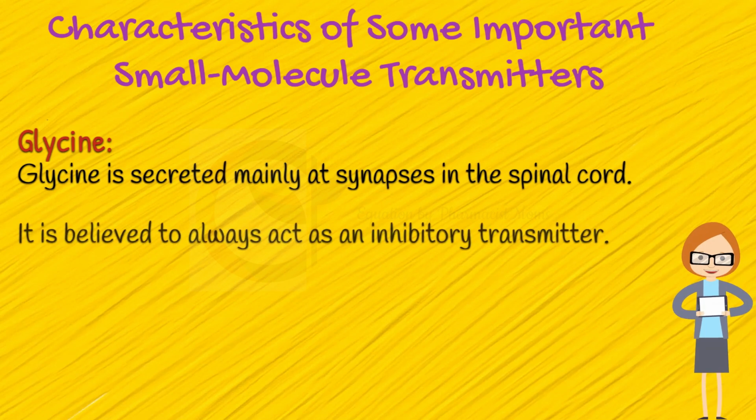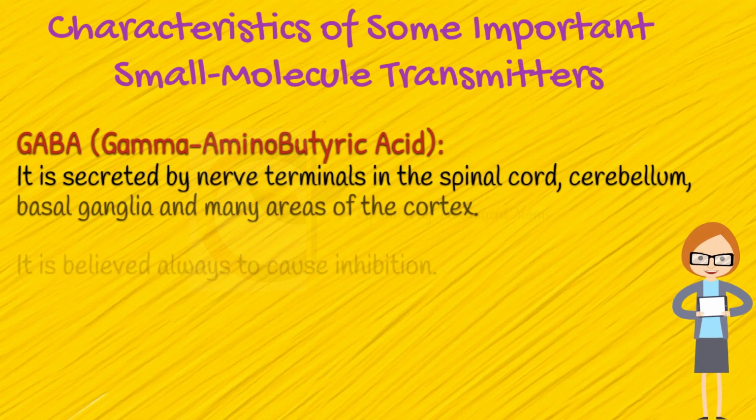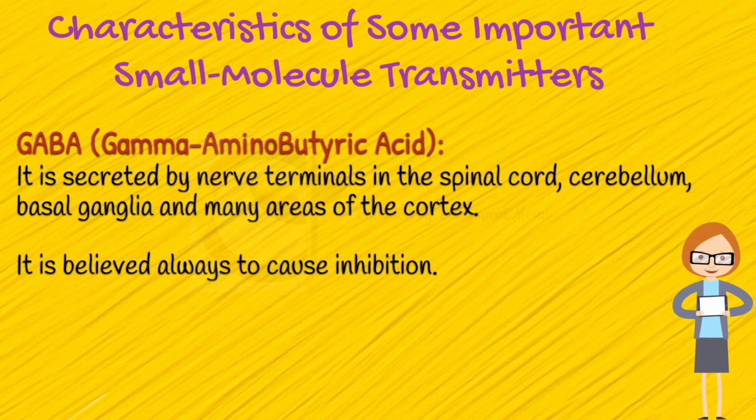Upcoming is glycine. Glycine is secreted mainly at synapses in the spinal cord. It is believed to always act as an inhibitory transmitter. Next one is GABA, that is, gamma-aminobutyric acid. It is secreted by nerve terminals in the spinal cord, cerebellum, basal ganglia, and many areas of the cortex. It is believed always to cause inhibition.